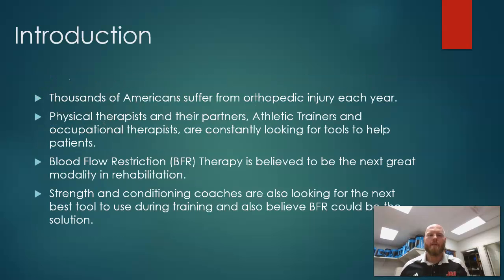Introduction. Every year, thousands of Americans suffer from orthopedic injury. Physical therapists and their partners, athletic trainers and occupational therapists, and even physicians are constantly looking for tools to help patients. This includes different rehab protocols or modalities such as BFR. Blood flow restriction therapy is believed to be the next great modality in rehabilitation. Strength and conditioning coaches are also looking for the next best tool to use during training and also believe BFR could be the solution.